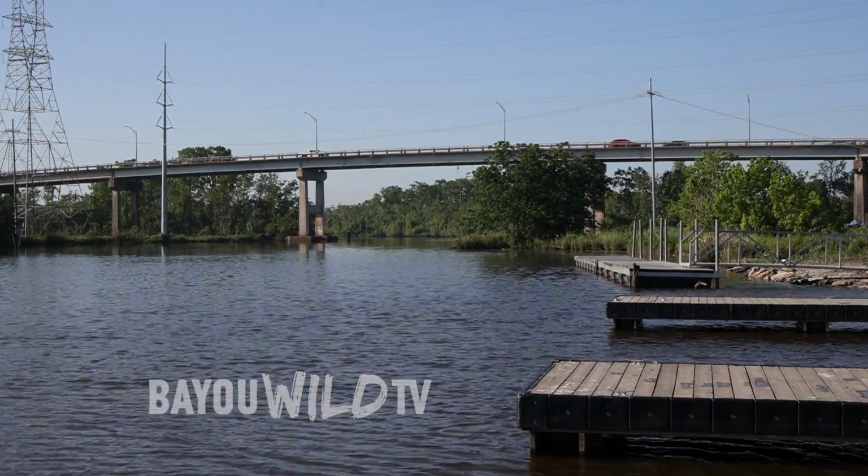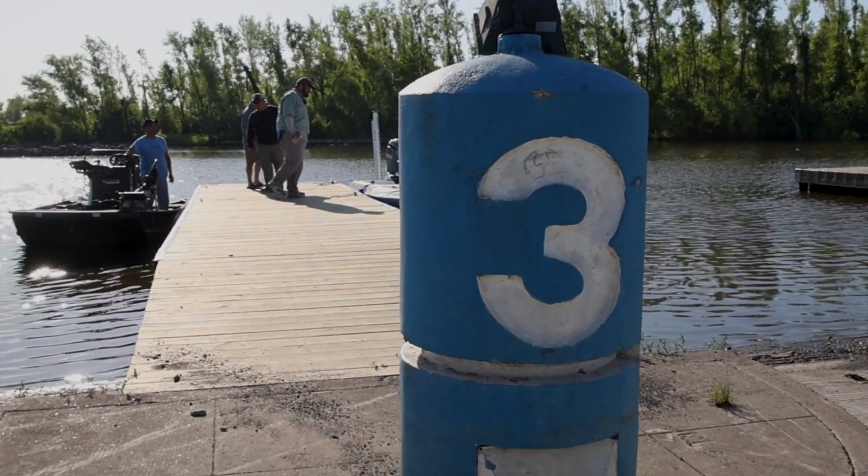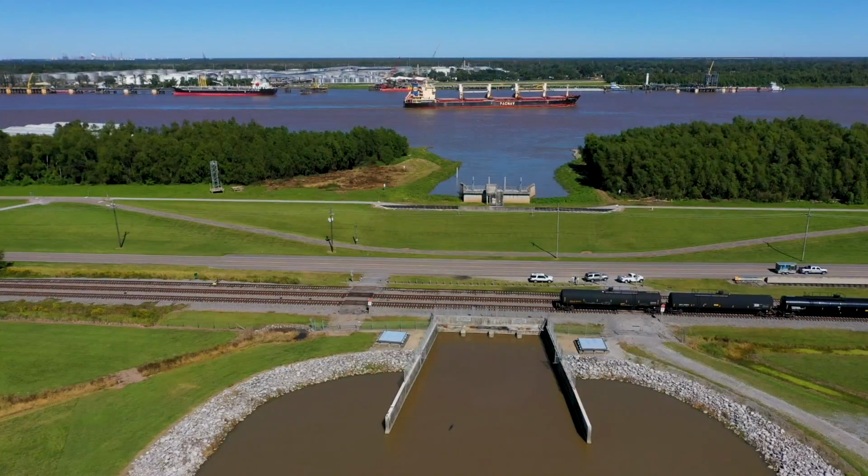Bayou Sinette State Park boat launch, and we're headed out to continue our study on the series of coastal restoration and river diversions with Vanishing Paradise of the National Wildlife Federation. Stick around and we'll show you what's happening.